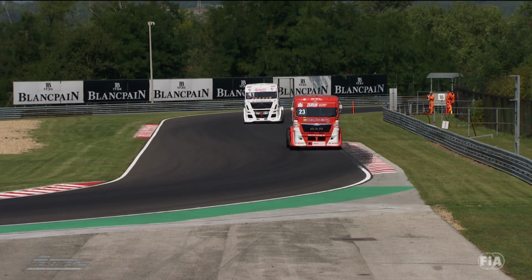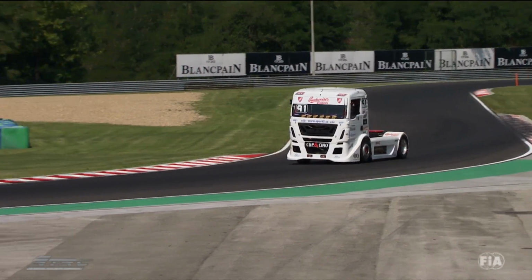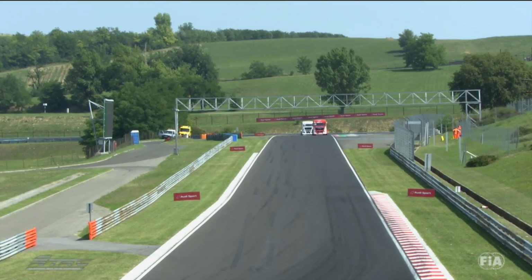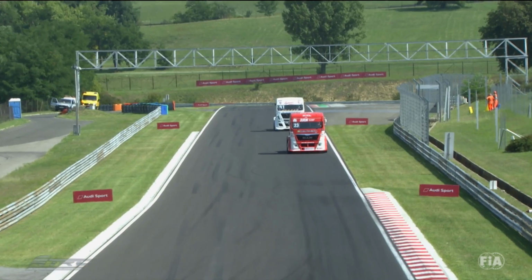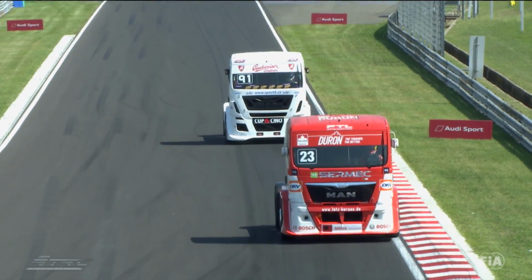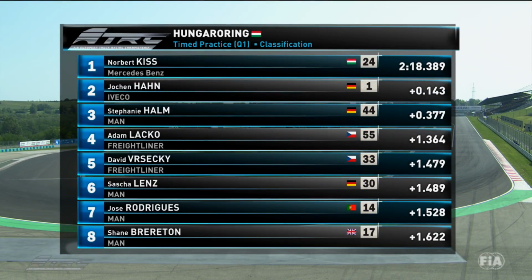Norbert's actually picked up 2 wins last time out at Hungaroring, but no other wins earlier in the season, so he's coming sweet for his home race, getting the timing absolutely right. But his chief rival, Adam Lacko, 1.3 seconds down, but this was free practice. The really serious element comes straight after this when we get to the Super Pole. There is the position, very tight at the top, really. But this wasn't the one that counted. The session that follows does.